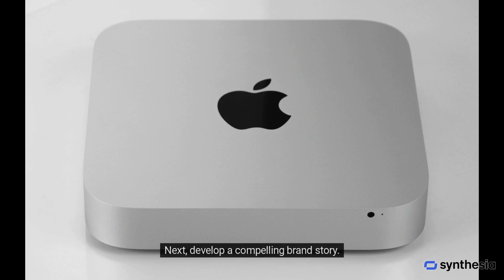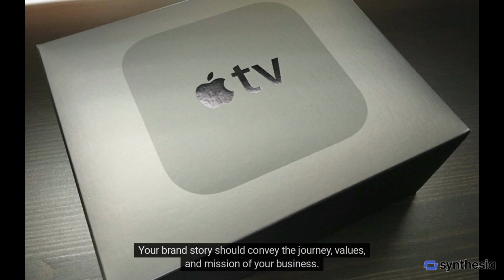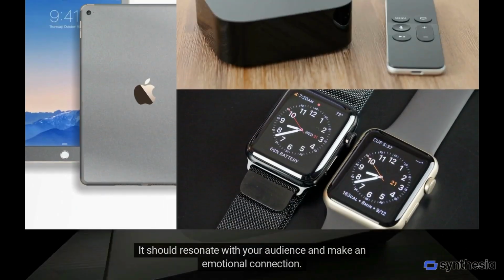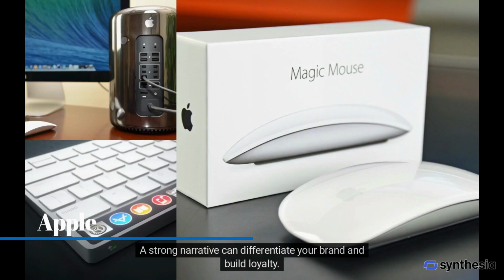Next, develop a compelling brand story. Your brand story should convey the journey, values, and mission of your business. It should resonate with your audience and make an emotional connection. Share your brand story on your website, social media, and through content marketing. A strong narrative can differentiate your brand and build loyalty.